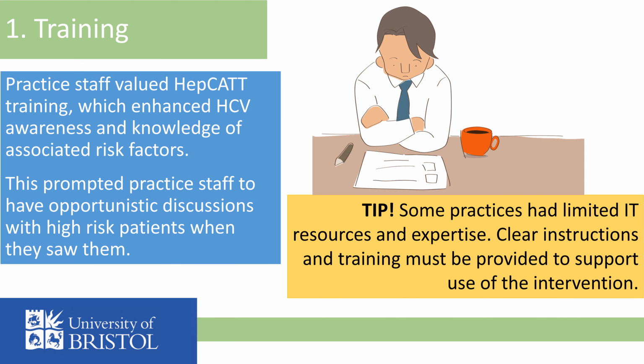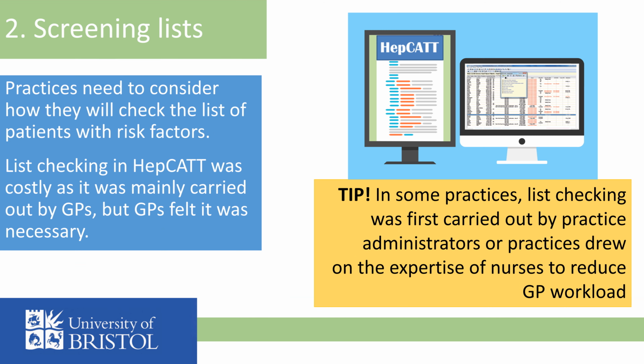Training. Practice staff valued the training that we provided in HepCATT. It enhanced their awareness and knowledge of the associated risk factors. It also prompted staff to have opportunistic discussions with high-risk patients when they saw them. We did find, however, that some practices had limited IT resources and expertise. We suggest providing practices with clear instructions and training to support them to use the intervention.